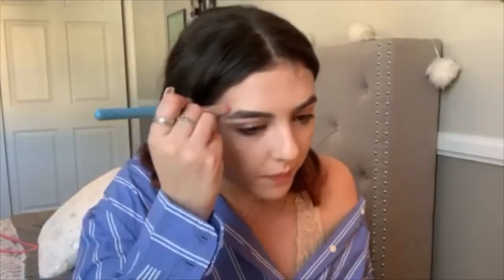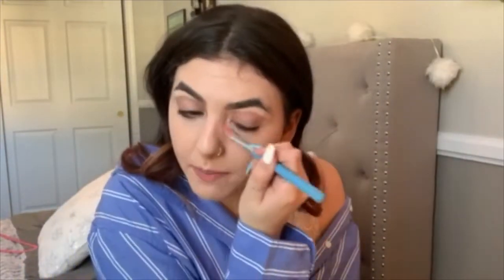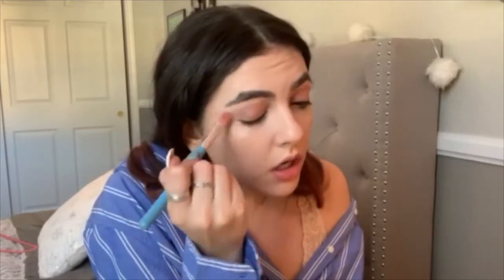Do I just get tired of blending? You're just kind of over it. I have such a big forehead. I've been blending for 15,000 years. Okay. I'm not very organized. That's okay. Blend this shit out, baby. Oh, girl. Blend it.